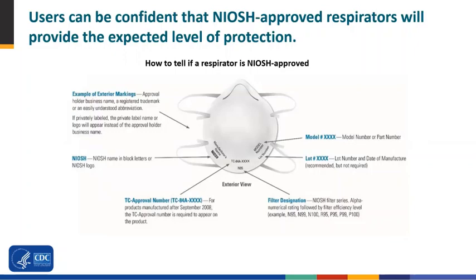So as I mentioned before, NPPTL is the federal entity that approves respirators for use in U.S. workplaces. And you can tell that your respirator is approved by NIOSH by looking for specific markings noted here, including the approval number, the NIOSH logo, as well as the model number and the lot number. Next slide.